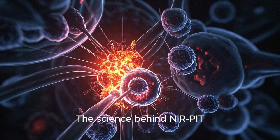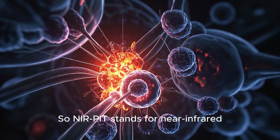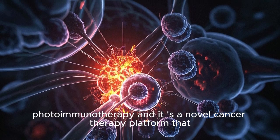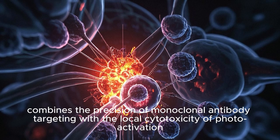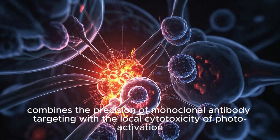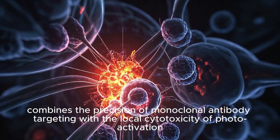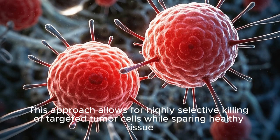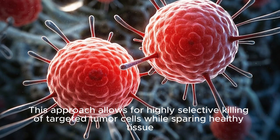The science behind NIR-PIT. So NIR-PIT stands for Near-Infrared Photoimmunotherapy, and it is a novel cancer therapy platform that combines the precision of monoclonal antibody targeting with the local cytotoxicity of photoactivation. This approach allows for highly selective killing of targeted tumor cells while sparing healthy tissue.